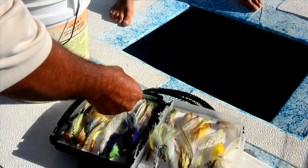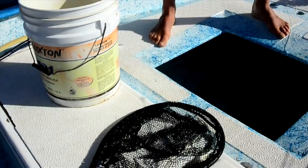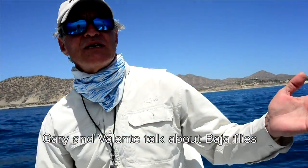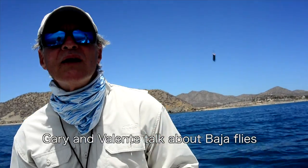At first I noticed that big tuna seemed to be really shy about flash. So I eliminated the flash in my tuna tucks. The tuna tucks Valente and I basically developed together. Really simple, black and white.